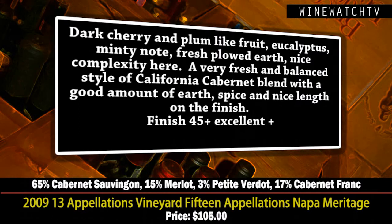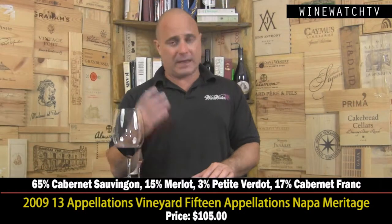A really fresh and balanced style of California Cabernet blend with a good amount of that earth, spice, and really nice length on the finish here. Everything holding together nicely. An excellent little bottle of wine. Maybe a little steep in price at $105, but excellent wine nonetheless.